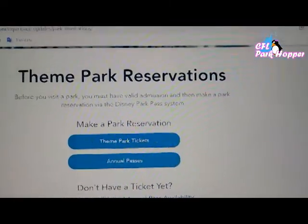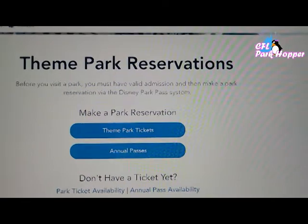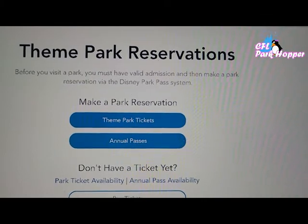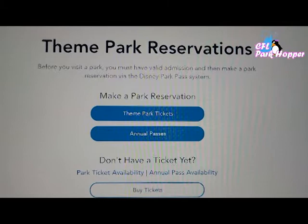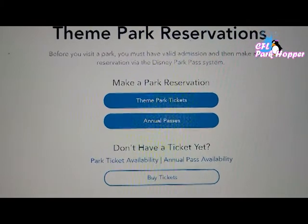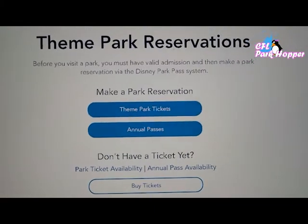Okay, so to make park reservations, I typically go on my phone to the My Disney Experience app. And then the middle icon at the bottom, when you click that, it brings up a menu, and the bottom one says make theme park reservations. However, I'm doing it from My Disney Experience right now on the computer since I'm recording with the phone. So it works basically the same way. When I went to My Disney Experience on the computer, I found the make park reservations, and so now I'm at where I can make it.